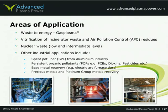So in the energy from waste context, supplier of the gas plasma arc system, but many systems deployed in Japan for the vitrification of incinerator bottom ash and fly ash, some at very large scale indeed, 50,000 tonnes per year of ash. Some work in the UK with nuclear waste or surrogate materials to test the efficacy of the process on treating decommissioning waste from plants being decommissioned, but also waste which is being stored at Sellafield. And it's been shown to reduce the volume significantly and produce a very stable product suitable for long-term geological storage.